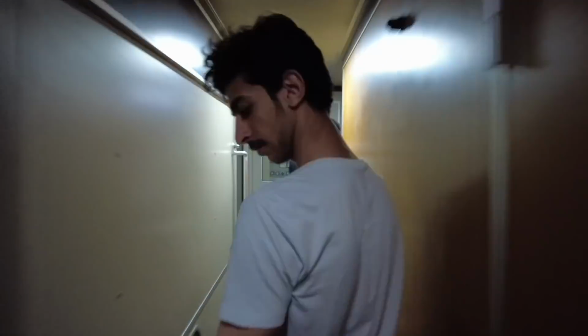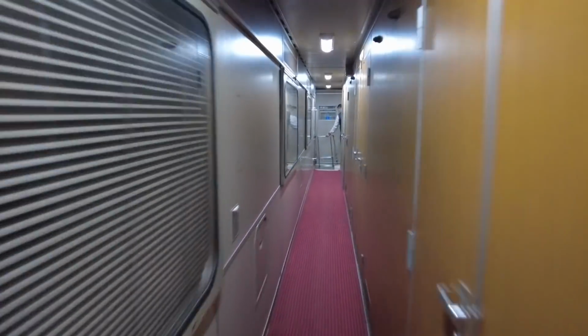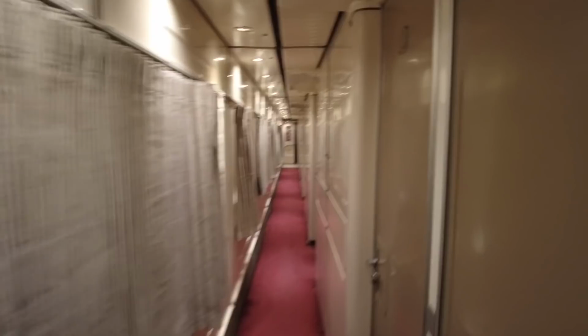Very tight quarters in here. Sometimes you have to wait when the door opens. Here we go. This is us? Ah, home sweet home.